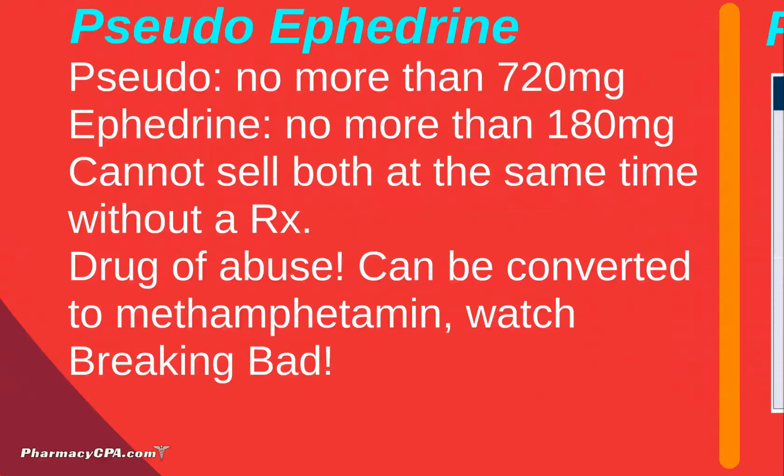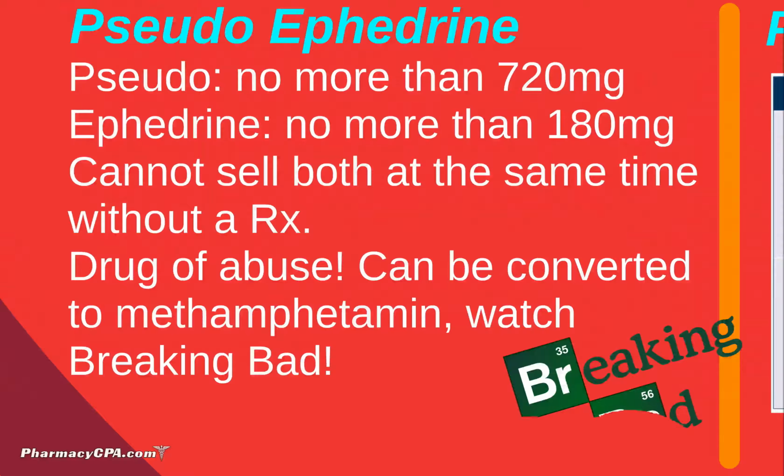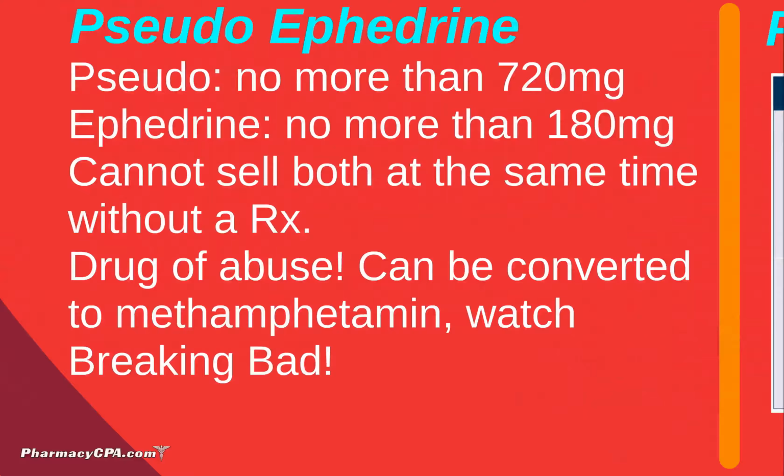So in addition to all of this, you need to know about pseudoephedrine. I don't know if anyone's watched Breaking Bad, but it's basically about a chemist and a chap, and they go around the country picking up pseudoephedrine from pharmacies and converting it into methamphetamine. So there is a big abuse potential.